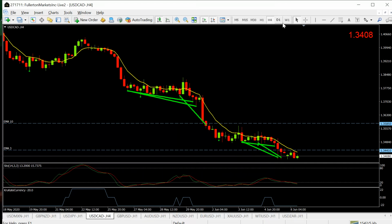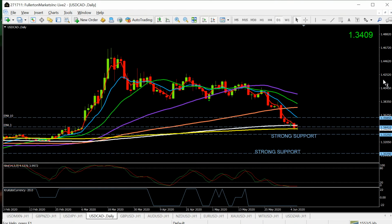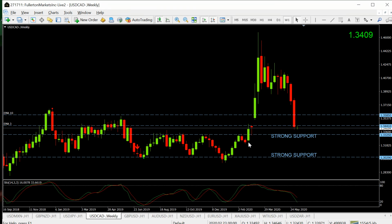Okay, but the interesting thing about the USD CAD, it's approaching a very, very strong support, and it's bouncing off. Last Friday, it bounced off the 300-day moving average, and it's done the same thing today. So that could be as far as it will go. Or if it's going to break through that, it has a strong support just below that, and then there's another one there. And this one, if you look on the weekly chart, is interesting because these are weekly candles. This is the typical range that the USD CAD trades in.